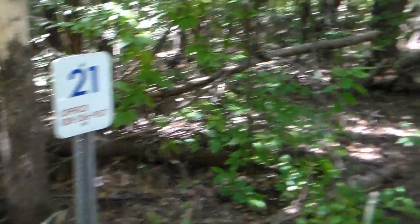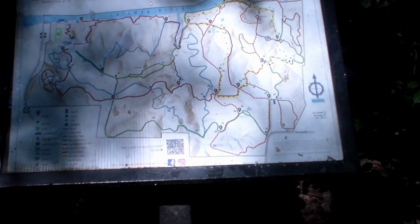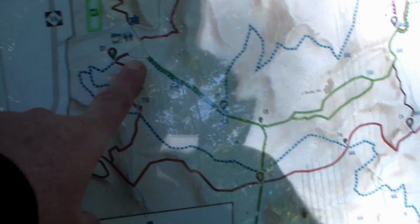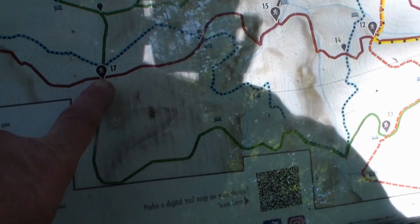We are at number 21, and I think that's going to just about do it for us today. I'm going to show you on this map our entire route. Hopefully you can see it. So we parked up here, way up in this area. I'll walk down the red trail all the way till number 17.